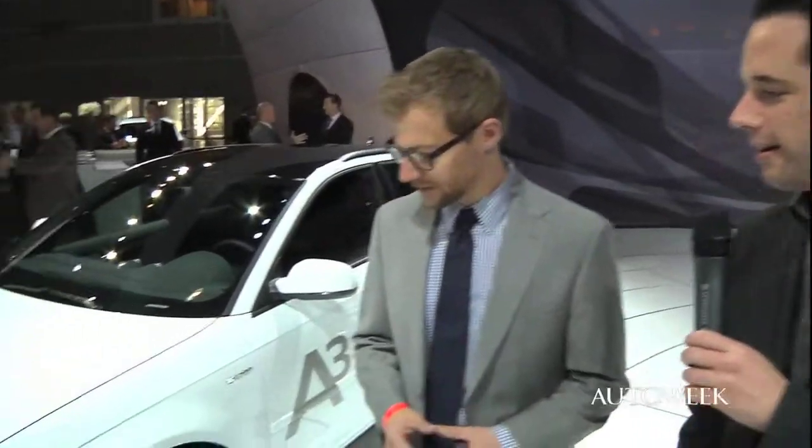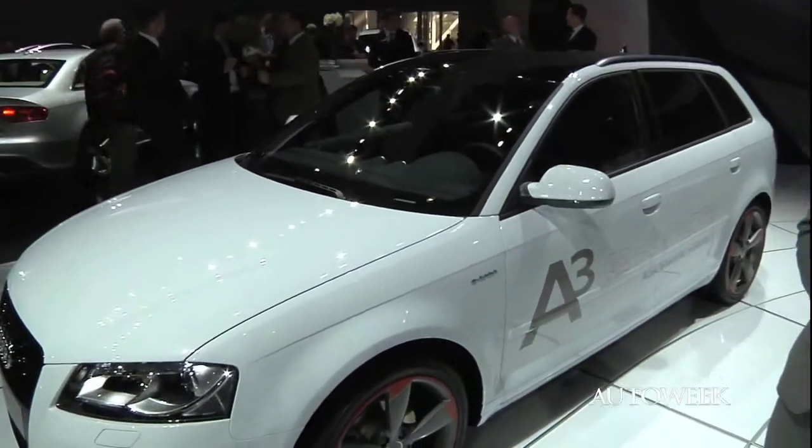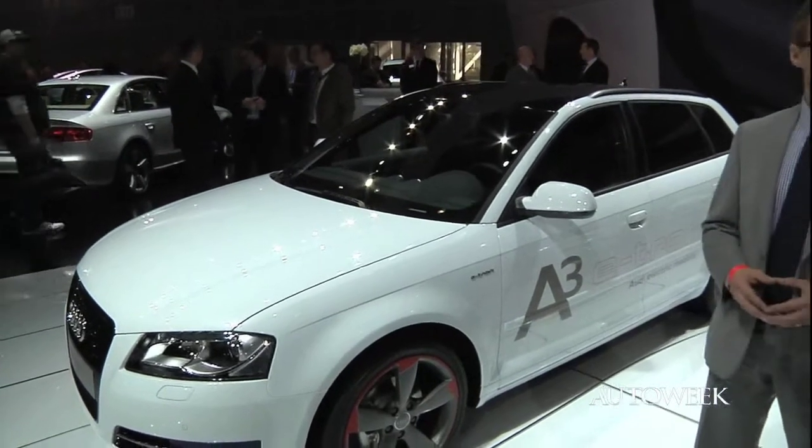Okay, now sports cars are fun, and this is certainly going to be one that I would really like to drive, but not everybody can afford an R8 sort of supercar with electric capabilities. That brings us to this one, the A3 behind us. This is another part of the e-tron family. It's very practical. It's got the hatch, plenty of room in there. Tell us what the future of this car is.